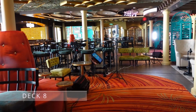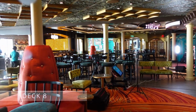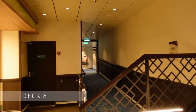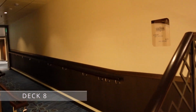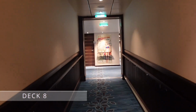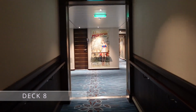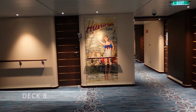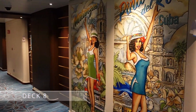We had an offer from Carnival to upgrade to the Havana Suite. We did not take it, but this is the bar, and the suites are back here. You have to have a wristband to get back here, so I don't think we're going to get too far. But this is what it looks like here. Wow.